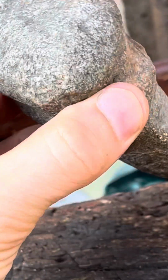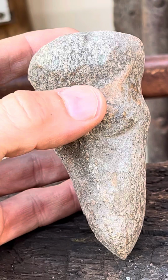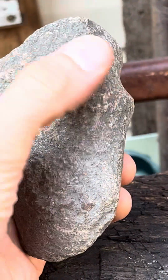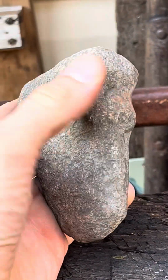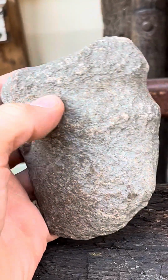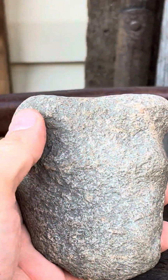I bought this on eBay because I like the fact that I know where it's from. The person said they found this in Tippecanoe County, Indiana, in a field 50 years ago. So I find that more valuable than just buying this and not knowing anything about it, except that it's ancient and it's from a Native American nation at some point in history.